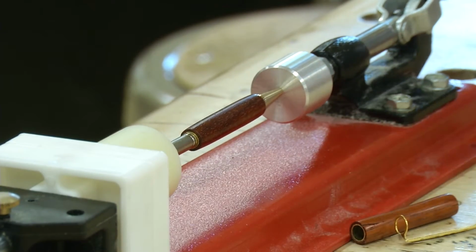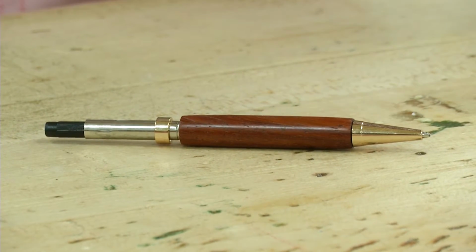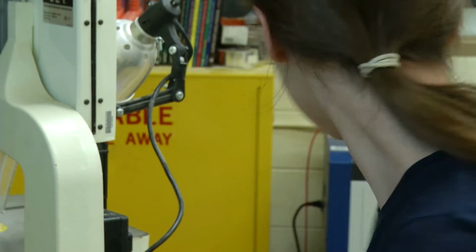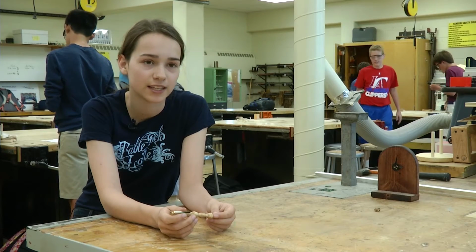I just felt like they do so much for us. I just feel like to give back, and if I'm gonna make a pen for someone, why not make a couple for some troops and just give them a little present. My parents were both in the military. My mom was in the Navy, and my dad was in the Air Force. So it's just another way to say thank you.